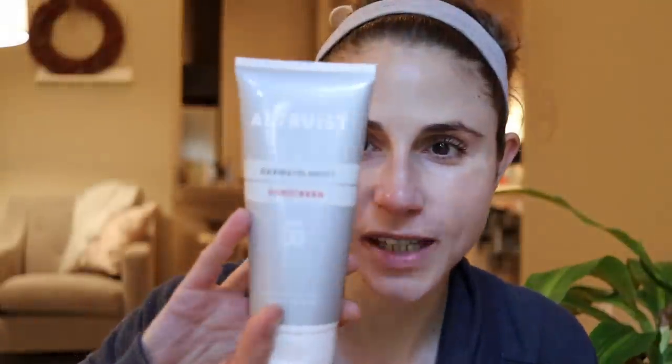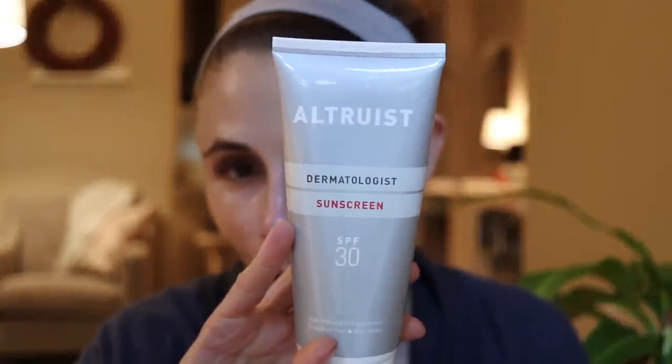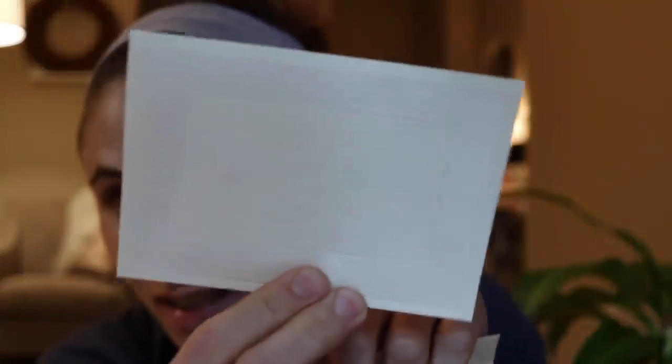Refills on the Altruist. Awesome. Thank you so much. SPF 30. I love this sunscreen, you guys. And a portion of the proceeds go to a phenomenal charity called Under the Same Sun. Oh, what a pretty card she sent, too. I don't know if you can see it. It says thank you. Thank you so much. She said her family sent them to her from England. Awesome. Yeah, I love the Altruist SPF. Really good.